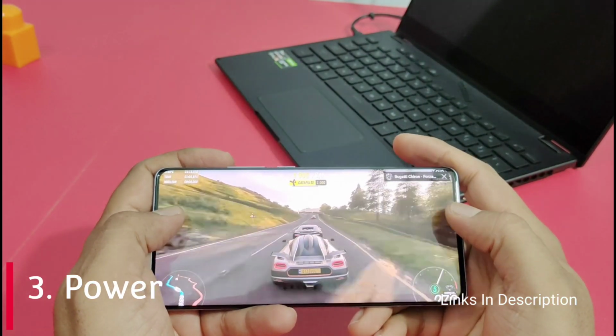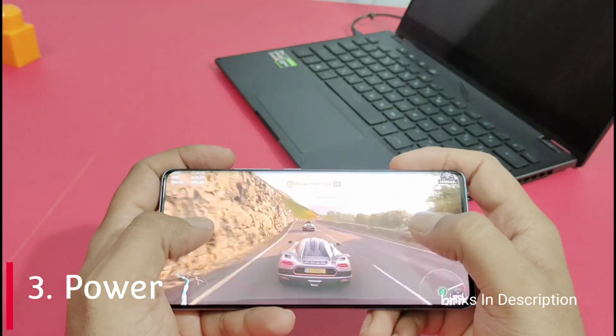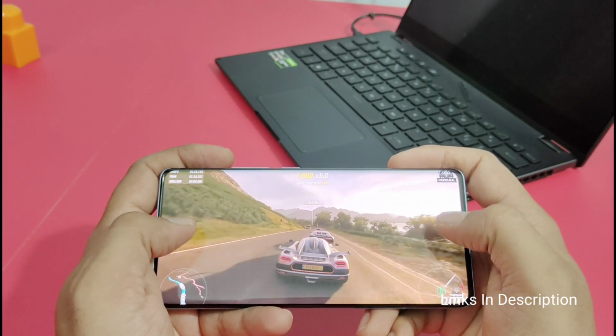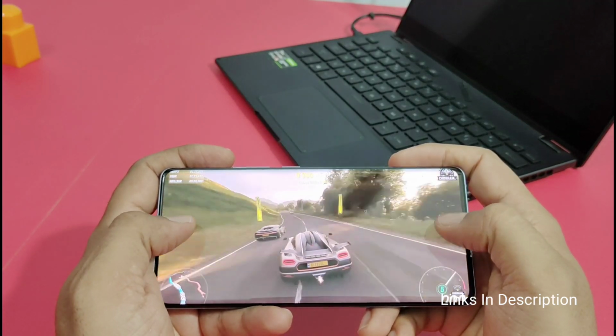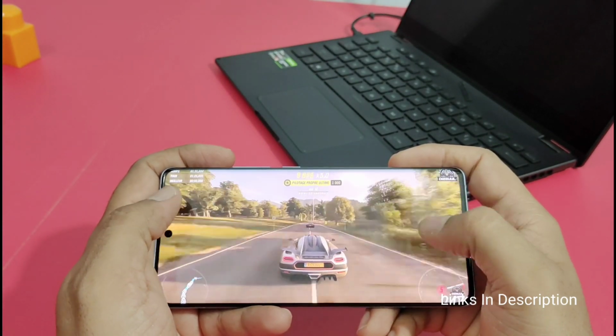Vivo X70 Pro is powered by the MediaTek Dimensity 1200 chipset and it is running on FunTouch OS 12 based on Android 11. We have seen the MediaTek Dimensity 1200 chipset being used in phones costing under 25,000, but Vivo has used it in this phone.